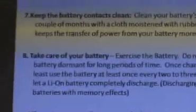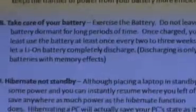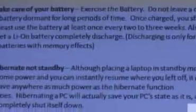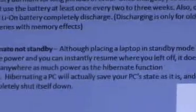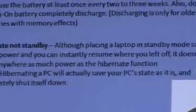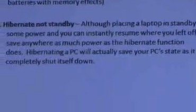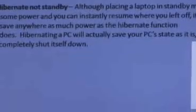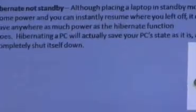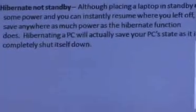Hibernate, not standby. Next point. Although placing your laptop in standby mode saves some power, and you can instantly resume where you left off, it doesn't save anywhere near as much power as the hibernate function does. Hibernating your PC will actually save your PC state as it completely shuts itself down.